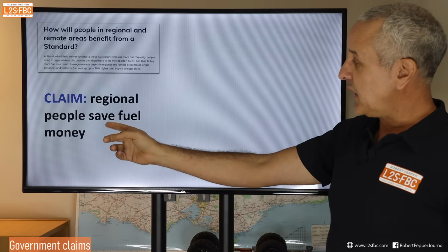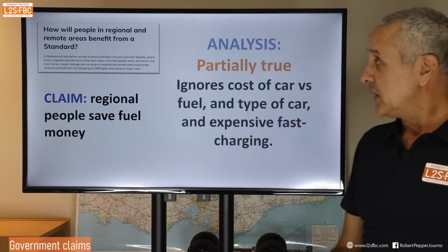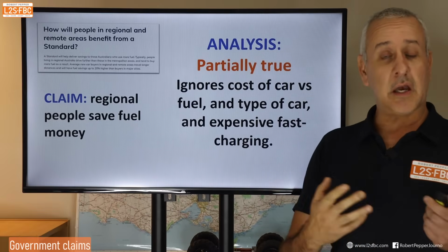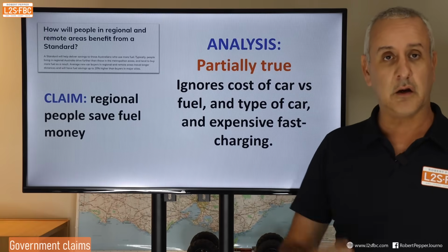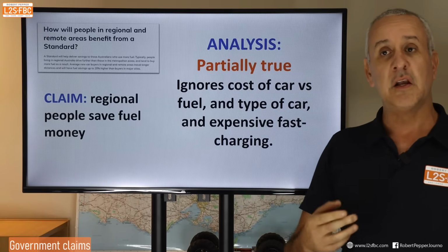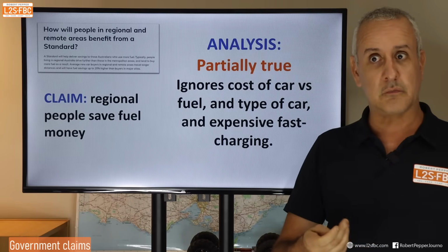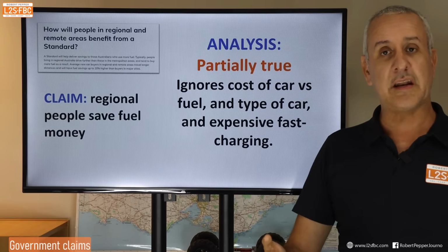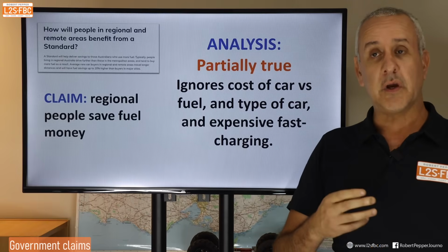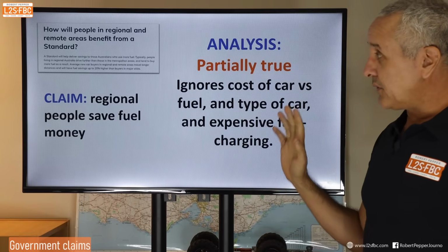Regional people save fuel money. That is their claim. Partially true. Yes, if you have a more efficient vehicle, you will save fuel money. I can't argue with that. But this ignores the fact that your vehicle, if it is not an EV, in the short, medium, or long term, will cost you more, and that may well outweigh the extra saving you get from fuel. So I disagree with that.